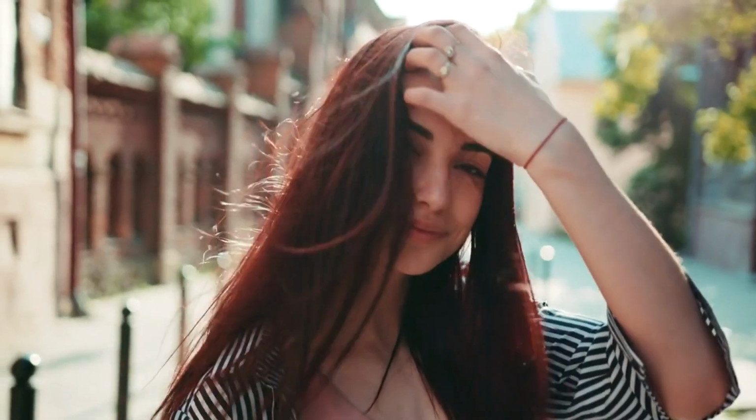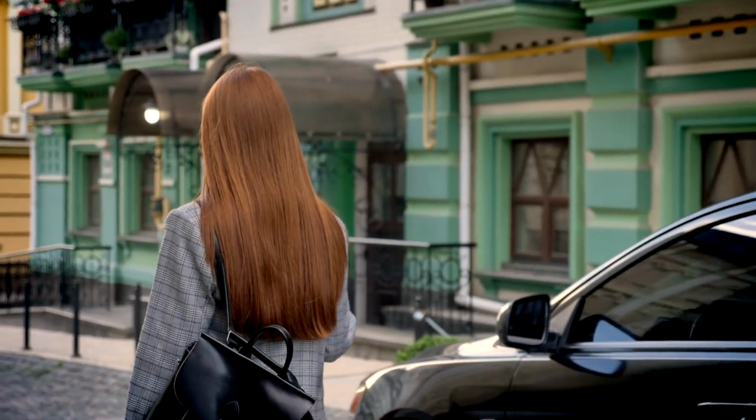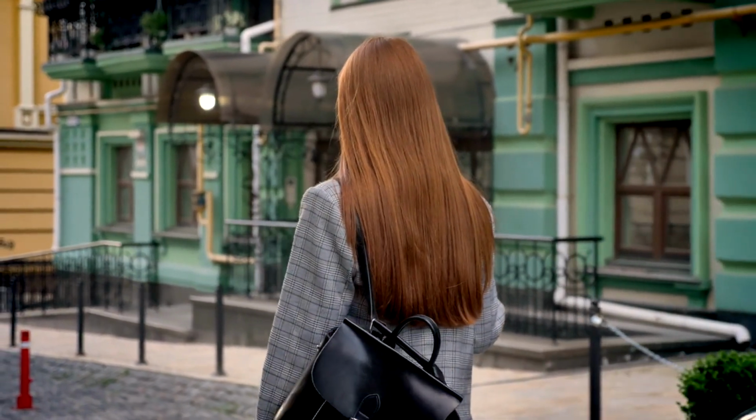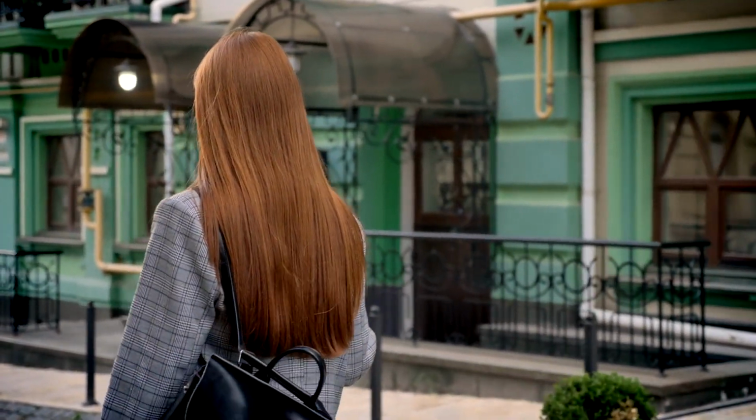Are you eager to jump on the viral cowboy copper hair trend without harsh chemicals? Look no further! In this video, we're diving into the eclectic world of DIY hair color, focusing on how you can achieve that gorgeous, sought-after cowboy copper tone using only natural ingredients. Are you ready to transform your look with ingredients you can find right at home?